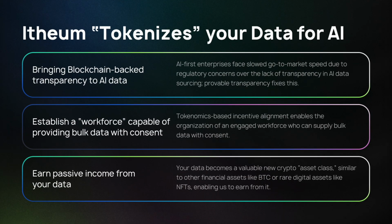Itheum aims to fix this by tokenizing your data for AI. We bring the transparency of blockchain to AI data sourcing. We create an engaged workforce of humans who can supply bulk data with consent to AI, and we convert data into a tokenized new asset class, enabling everyday humans like you and me to earn from our valuable data.